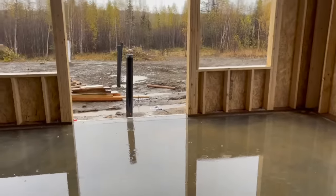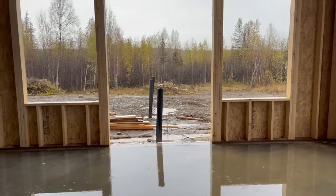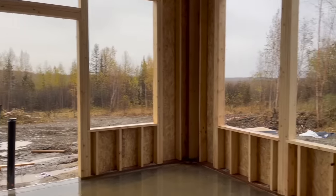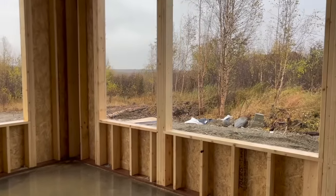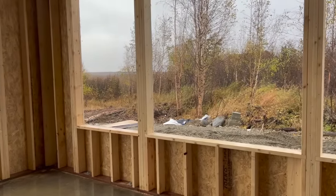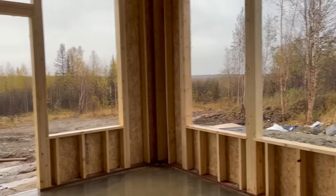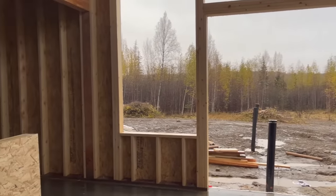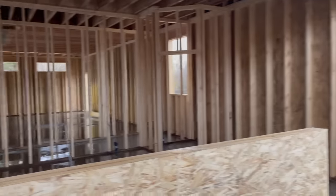But everything is looking amazing. There's our view. The mountains aren't out today because it is raining, but we still have a gorgeous view of the backyard and the pretty fall trees. We've lost most of our leaves.